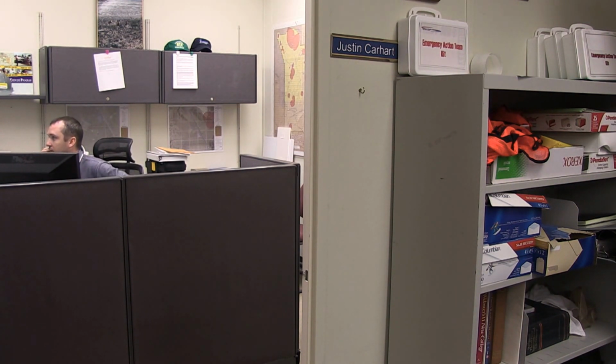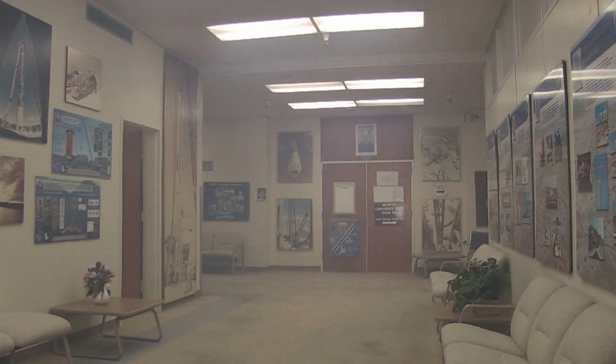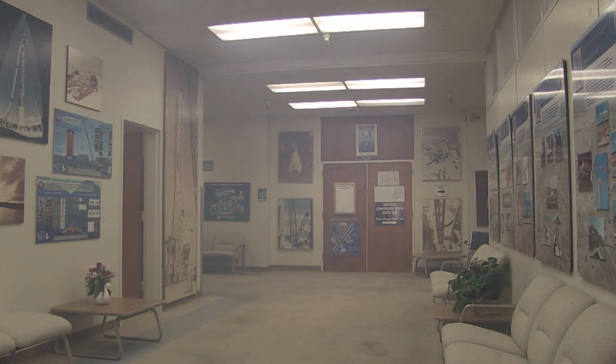Attention, attention, attention. This is the LED. There is a fire in the southwest corner of the building. All personnel evacuate. Emergency action team members sweep their designated areas.